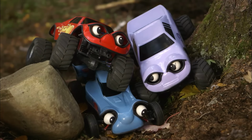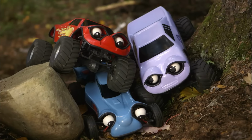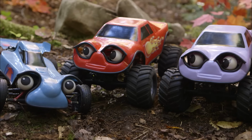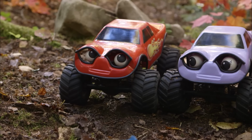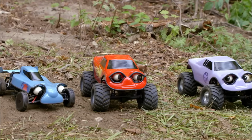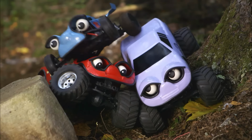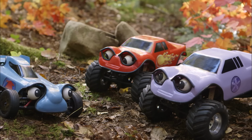Whoa, I don't think this is gonna work, guys. You gotta move more left. No, it's not gonna work. I'm kinda stuck. Guys. So what happened? Well, I think this gap is too narrow for all of us to fit through. Well, let's back up and try again. Okay, everybody, let's try again. Come on. Okay. All right, ready? Set, turbo! Did we make it? No. I don't think we made it. No. Ow. This gap is too narrow for us all to fit through.